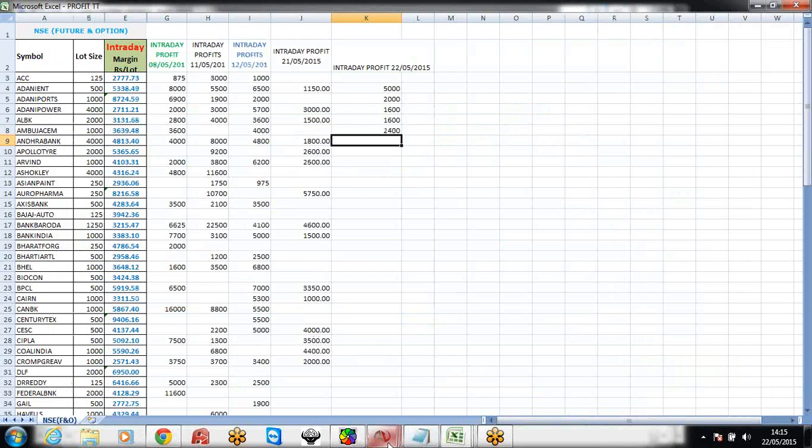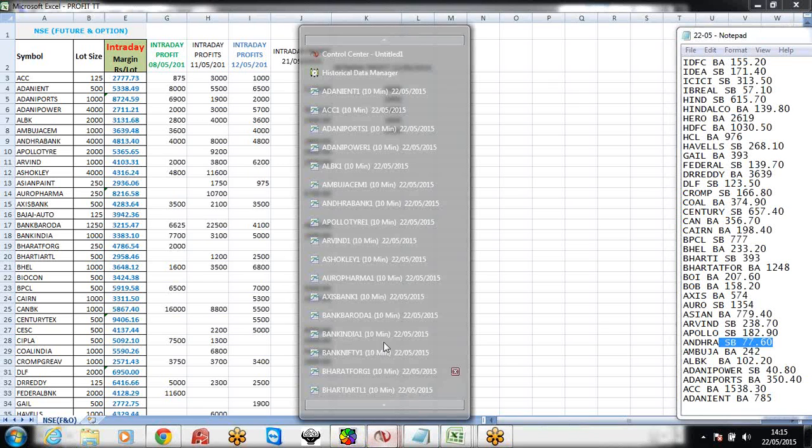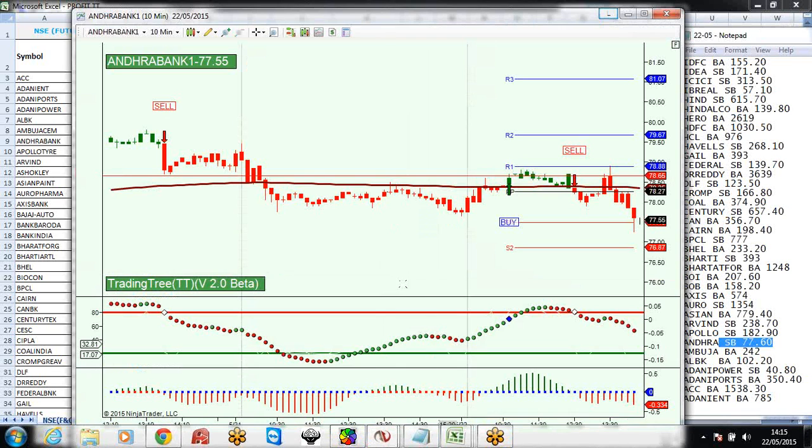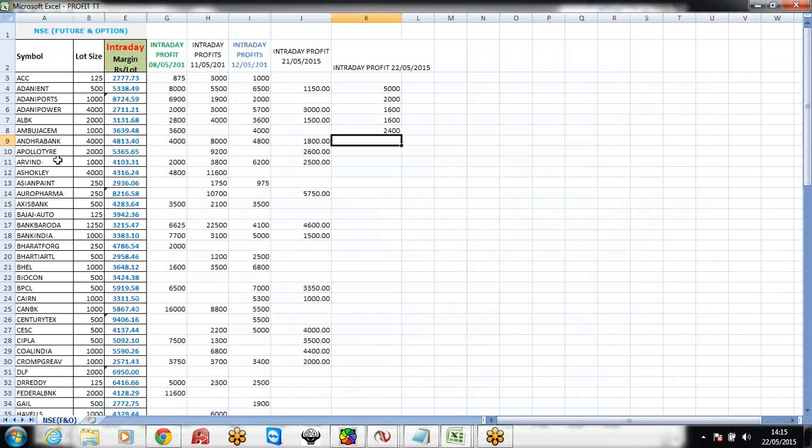Andhra Bank again, we had a call. We said short below 77.60. So that did not happen during the morning. Then we had this buy call. So our buy will be the price above R1. Now we have this sell call which is continuing. So we take this current sell call which is running, so that will be our entry. So around 60 paise. That's around 2400 rupees in Andhra Bank.